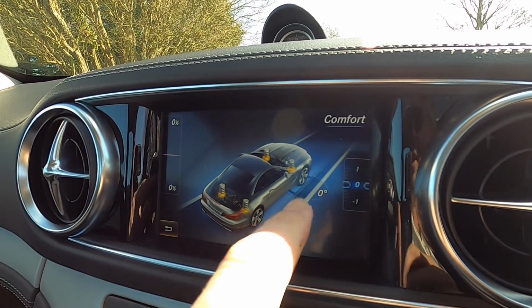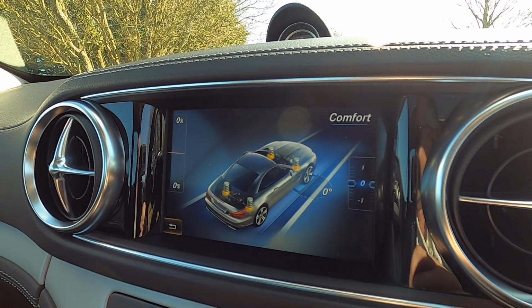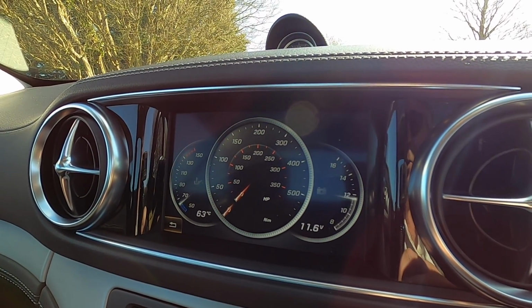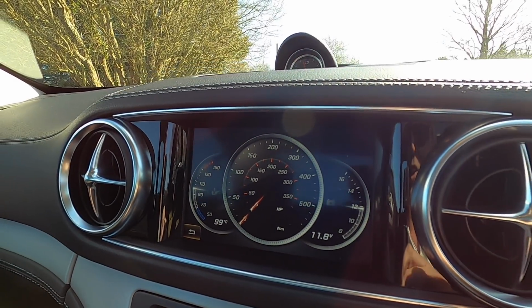There we go. Now you've got steering angle on here, the rate of acceleration and deceleration, that kind of thing. But also then you can go to engine data, and that gives you a bit of a head-up display of your power, your torque, temperatures, and that kind of stuff. Is quite interesting. A little bit pointless, but quite interesting.